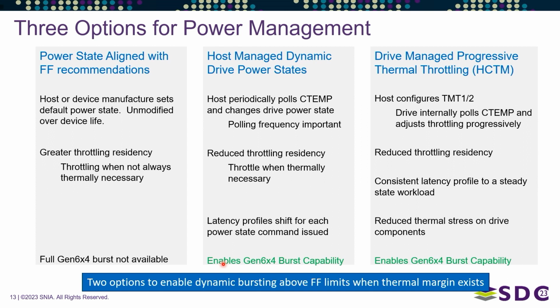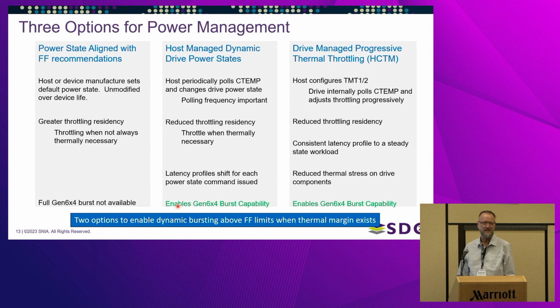The other option would be to let the drive handle all this through host controlled thermal management. The host would just set its TMT1 and TMT2 values, and then the drive would internally poll and adjust the throttling progressively. There's no concept of progressive NVMe power states, so you would take these quantized jumps, as opposed to being potentially more linear within HCTM. You will reduce your throttling residency just like the host doing it, but it'll give you a consistent latency profile using HCTM. This is something I wanted everybody to start thinking about and noodling on. We can clearly modify or poll fast enough. We can adjust much more progressively than just jumping NVMe power states.